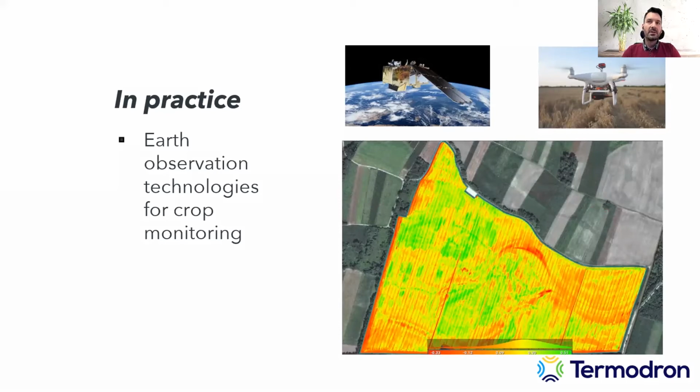Of course, from this we cannot say for sure what is the cause of these depression states. It can be due to, I don't know, pest or disease attacks. It can be due to irrigation problems. It can be due to the lack of nutrients in soil, soil structure, etc. So this just shows us the general picture of the crop. Based on that, we then perform crop scouting on the field to detect the real cause of these stress areas.